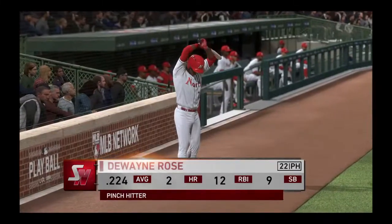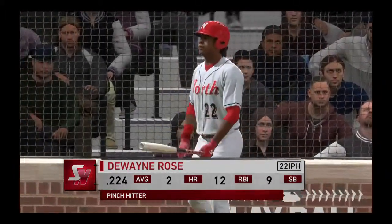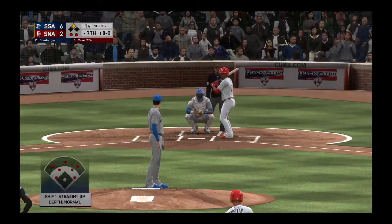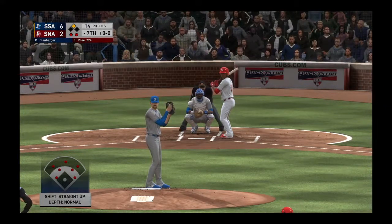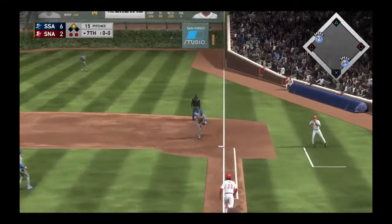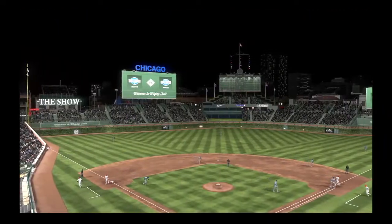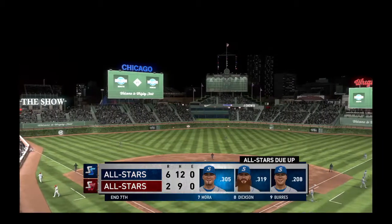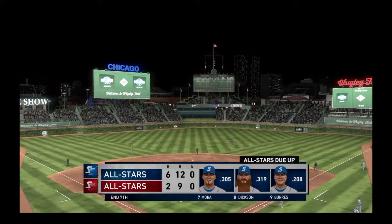Dwayne Rose will look to provide a little 2-out thunder off the bench as he'll hit with a runner at second and 2 away. Rose. To first. And he'll step on the bag himself, and the inning is over. Starting to run out of innings here as they are unable to cut into the deficit. 8th inning coming up. The South Division Stars from the Southern League lead it 6-2.